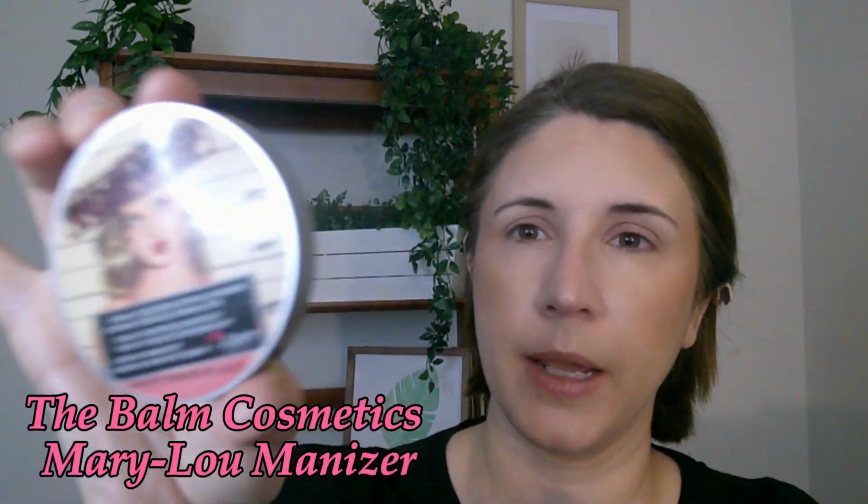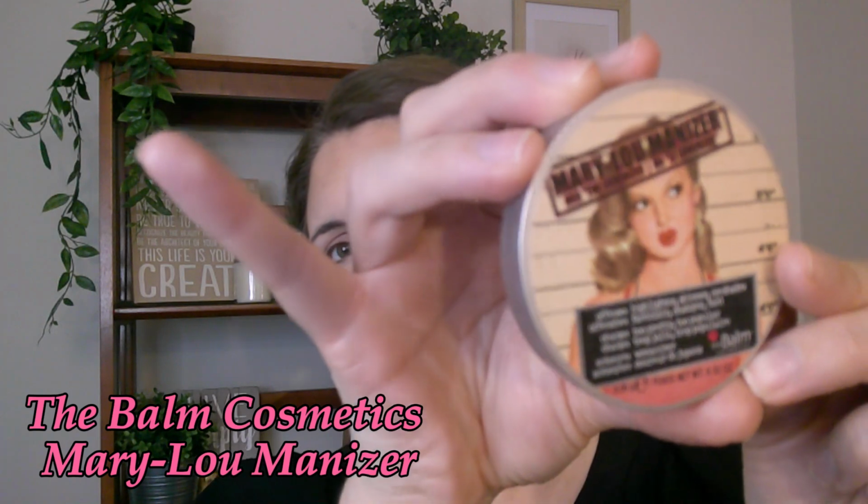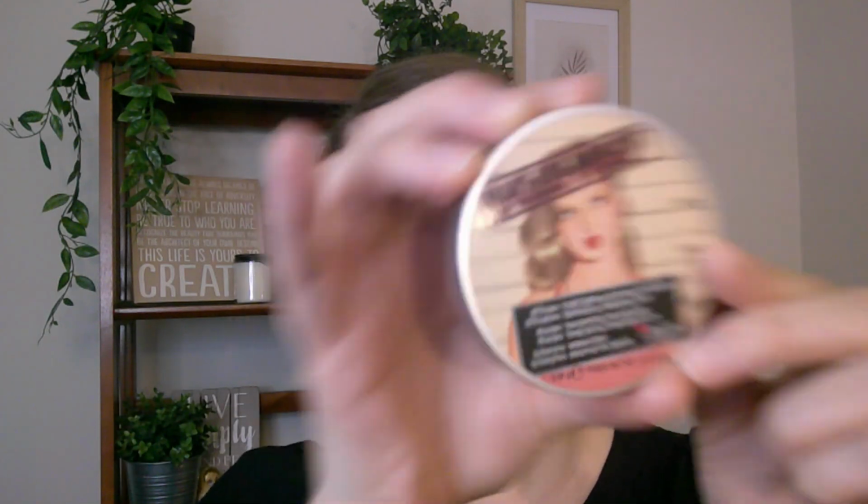This is the Balm Cosmetics Mary Luminizer, highlighter, shimmer, and eyeshadow. I love their packaging. It's so cute. They have a couple of these. I also have the Cindy Luminizer, which is more of like a pink highlighter, more like a blush topper that I don't like quite as much.